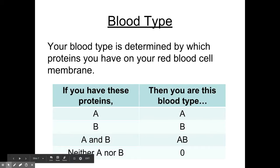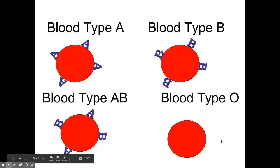These proteins aren't a function of how healthy you are or how much protein you eat. It's just a marker that's found on some blood cells, and for the purpose of this lab, we're only going to concern ourselves with types A, B, AB, and O blood. Type A, B, AB, and O are only different by what proteins are on their cell membranes. So you see blood type A has proteins on the cell membranes called A proteins, and type B has B proteins, and type AB has both A and B, and blood type O has neither.